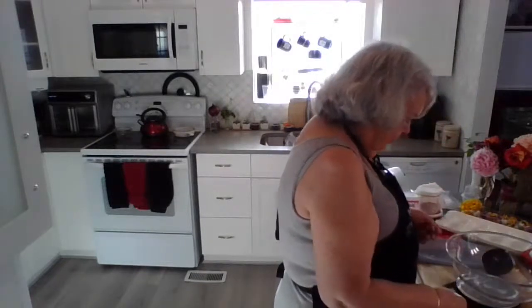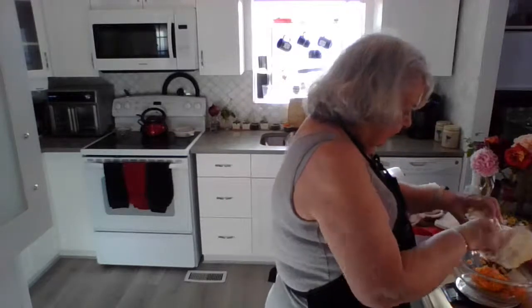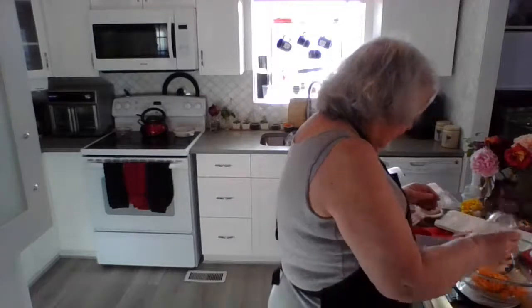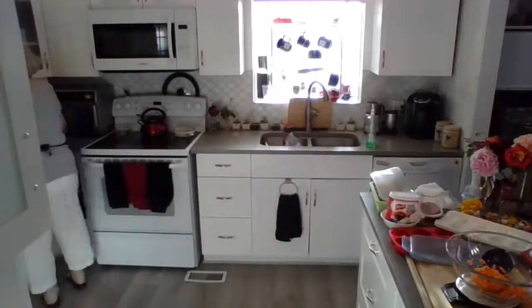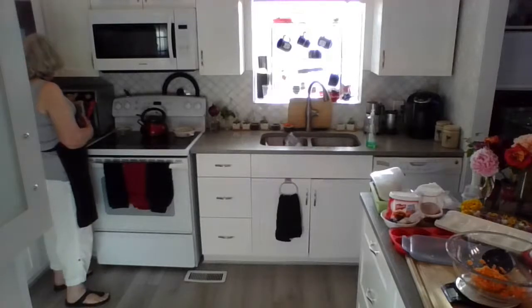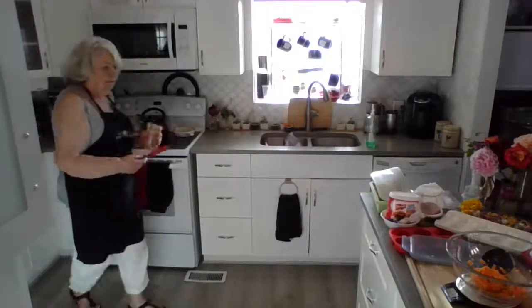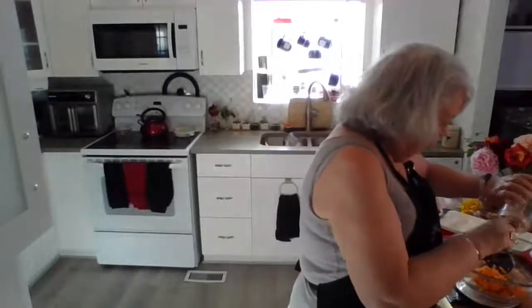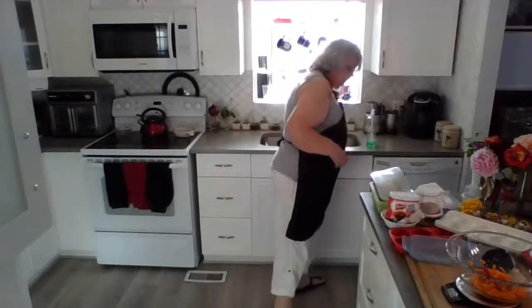I'm going to zero. All right, so now let's see what the weight is. Six and a half ounces. Okay. So do we gain a little bit just by doing that? Just going to start the air fryer warming up. So we'll try not to waste too much. Now we're going to, what else are we going to add in here?